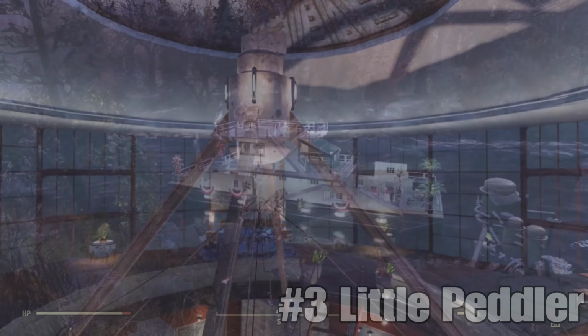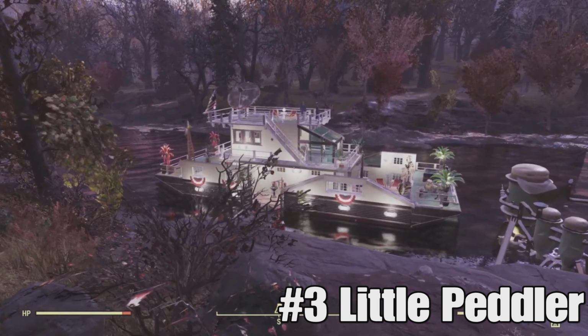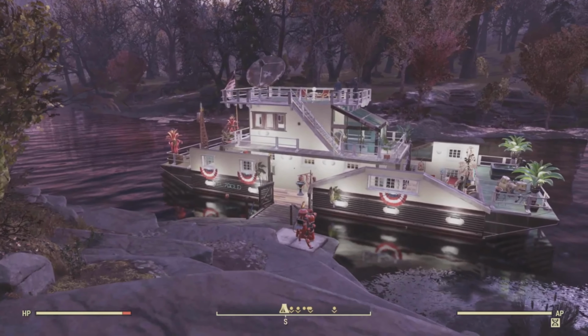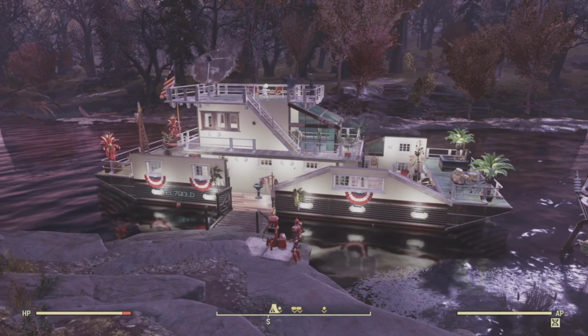Very well done. Coming in at number 3, we have Little Peddler with an EL7 gold boat build, and I absolutely love it, guys. Got some proper Lonely Island vibes going down here.